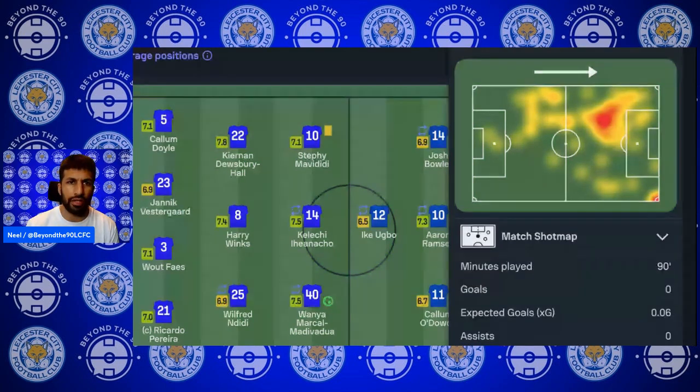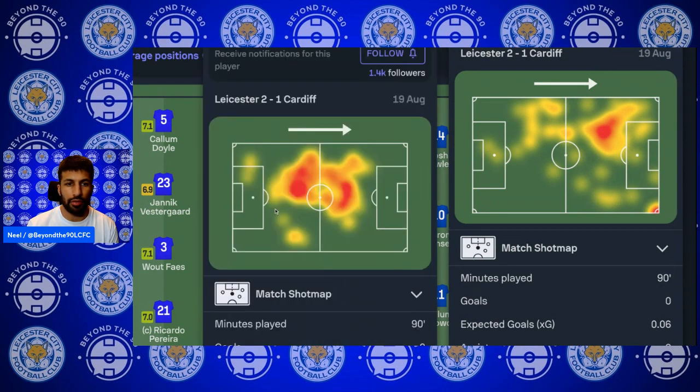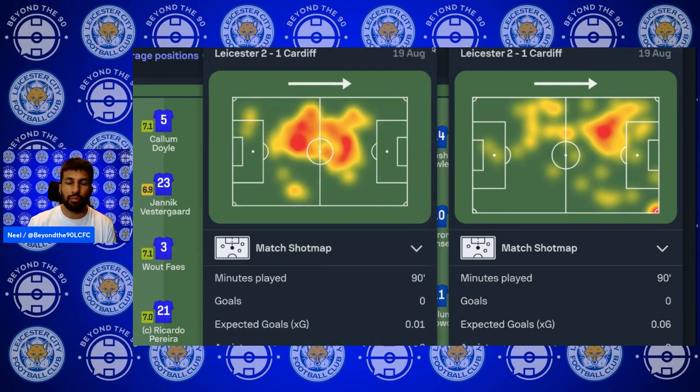I just want to go to Harry Winks as well. Harry Winks again works quite well, playing quite high. He has a lovely way of drawing defenders in, playing a one-two, playing it back to a defender and running past, and his vision and his ability to pick out a pass.